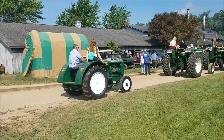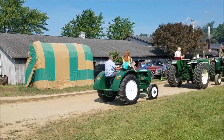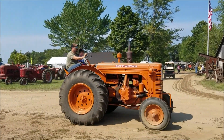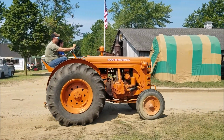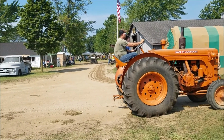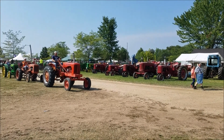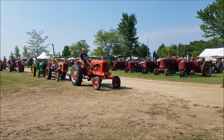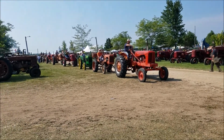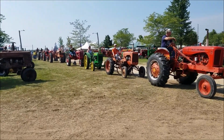Here's the Australian contingent here. An Oliver Orchard model. And here's another made in Australia, a Chamberlain. That looks like quite the beast. Here's the WD-45. That's a mid-50s tractor. And I guess maybe we'll just kind of walk a little bit here and see how bad the picture comes out.